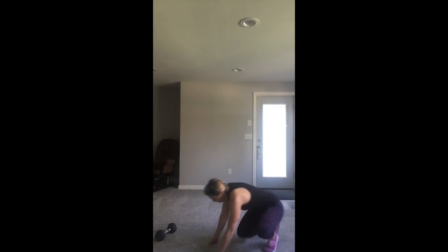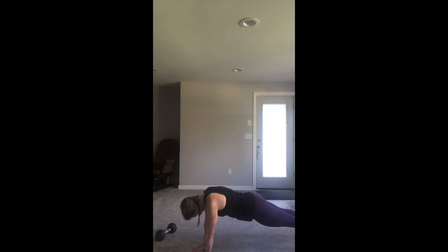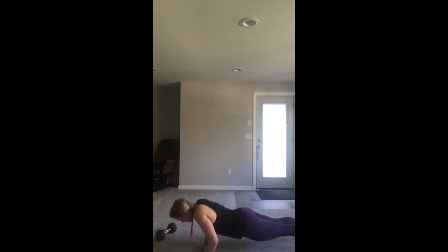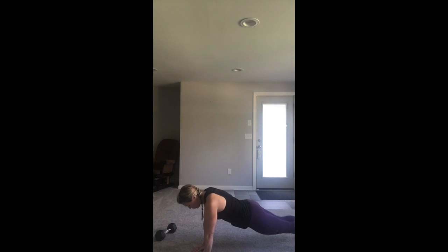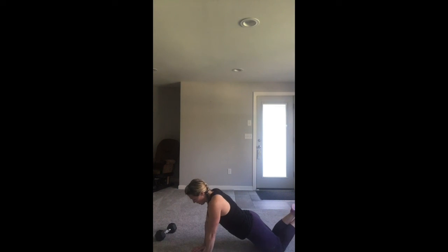Next is diamond push-ups. So for those diamond push-ups, your hands will be nice and close. Typically, they're right outside of those shoulders. You're going to bring them close. A little challenging. See what you can do. So bringing those hands in, if you guys can see, I'm in that tall plank position. I'm going to come down to the ground and then push right back up. If that's too challenging for you, go ahead and drop down to those knees. Again, coming down to the ground and all the way up.